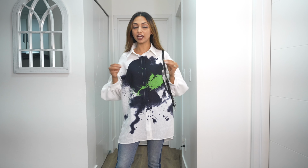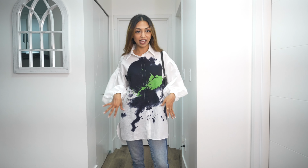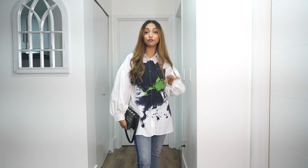When I saw this shirt, I totally fell in love with it because I loved the pattern, such an artistic pattern. And I can totally style this up with my current wardrobe, just like this with a pair of jeans. Now let me show you another way how I can wear this shirt for office wear.